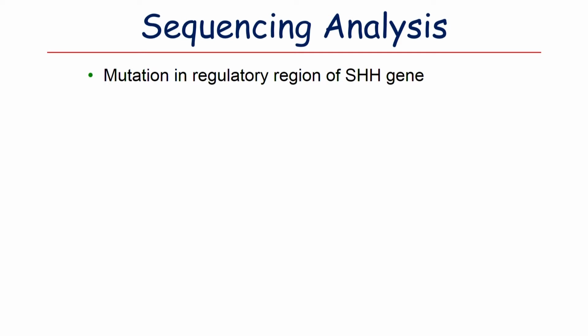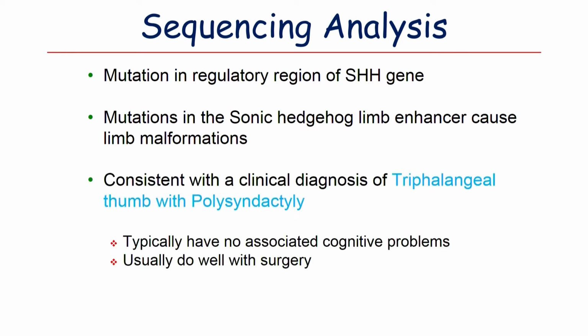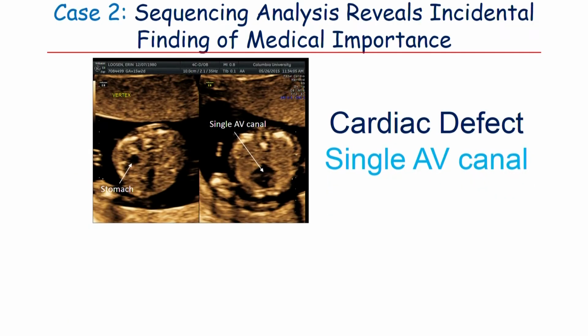And so this patient was enrolled, and we did whole exome sequencing. We saw a mutation in the sonic hedgehog gene. Mutations in SHH are known to cause limb malformations. And in this case, it was consistent with a clinical diagnosis of triphalangeal thumb with polysyndactyly. What was important for the parents was that this diagnosis typically has no associated cognitive problems, and they usually do pretty well with surgery. So of all the things on that differential, this was one of the better things to come up with. And there you just see at birth the nice matchup from the ultrasound findings.